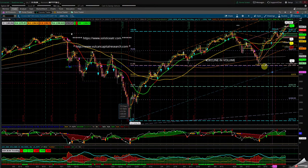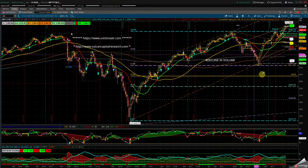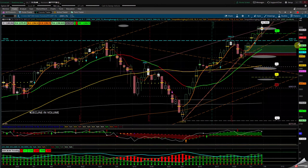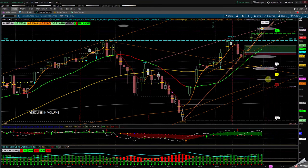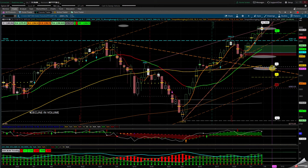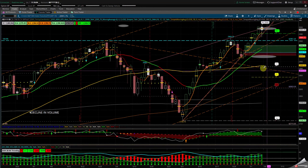We're going to get rid of this one down here. This is no longer valid. It's too far away. Remove drawing. This may be still valid. Remove drawing. Okay, we're going to move this one up to the 50 SMA and the 38.2. Remove drawing. I'm going to use the oval down here. I'm going to adjust the stuff. And this is the oval on the 50%. The 50 simple moving average, the 38.2 is right here.